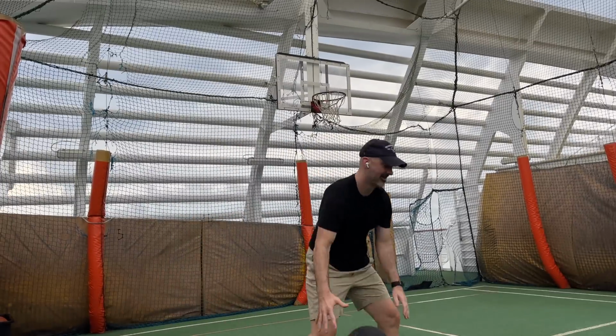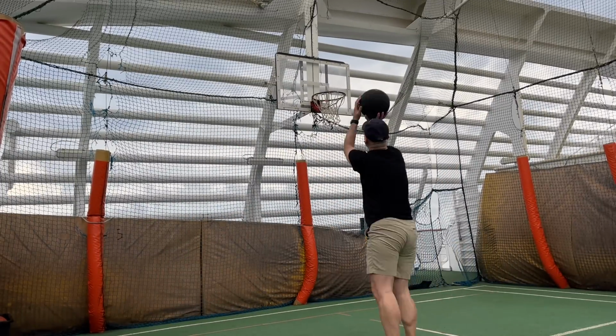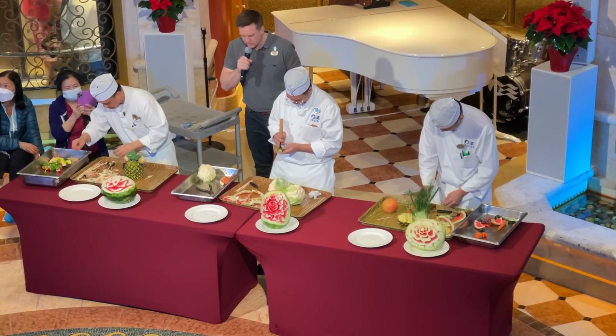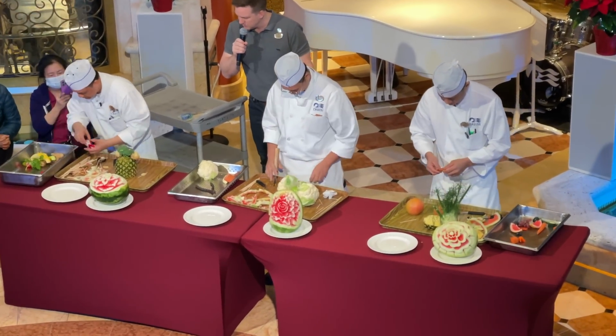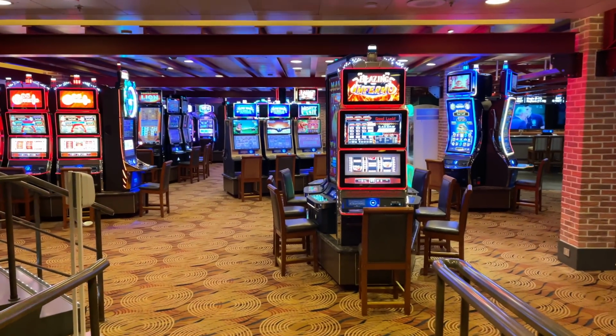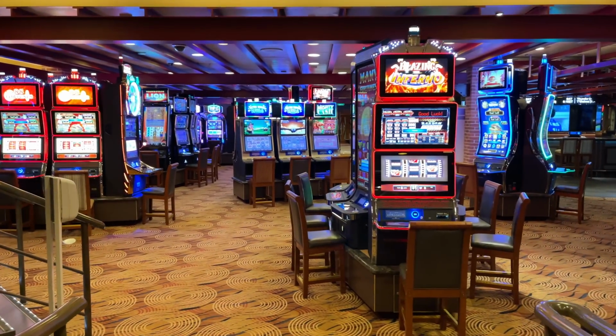Before heading off to the shower, I decided to shoot some hoops at the basketball court. Nothing but net. On my way back to my cabin, I stopped to watch the fruit sculpturing skills of the chefs on board. It was pretty cool. After showering, I figured I'd walk around the ship and see if I could find anything interesting to do.